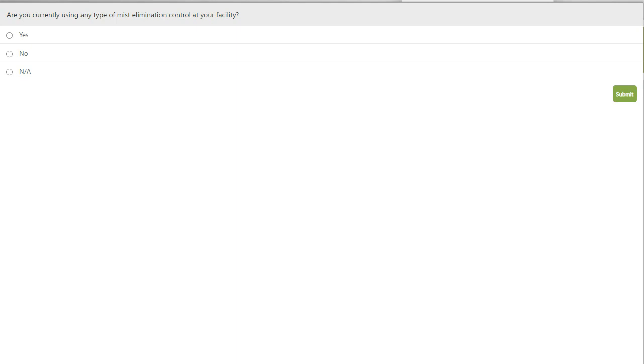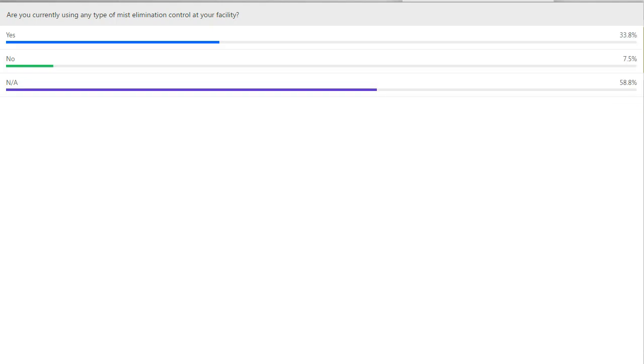We'll give the system a little bit of time here to catch and tabulate all the results, and we'll take a look at it. Okay, let's see what some of the results are here. Okay, so quite a majority don't have this at their facility right now. So that's interesting, and it's good. Hopefully it'll be a useful presentation for you to understand what this is and see if there is possibly a use in your future. So I'm going to turn this over to Matt, who's going to continue with the presentation.